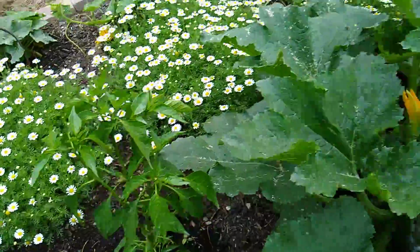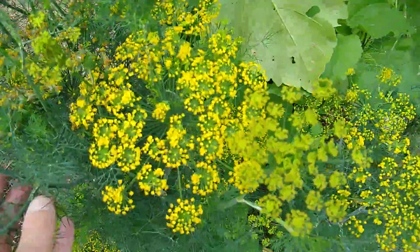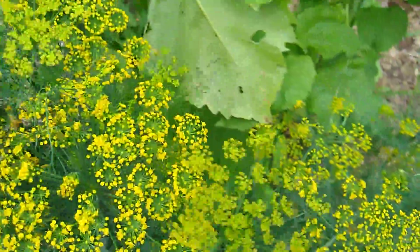Nice tall plant. By the way, this dill, just being near it, you can smell it. I just want to rub it all over me. Oh, it's like the best thing ever.